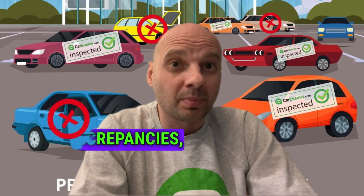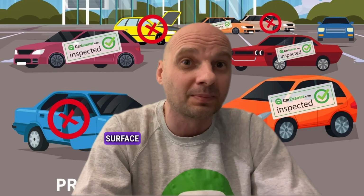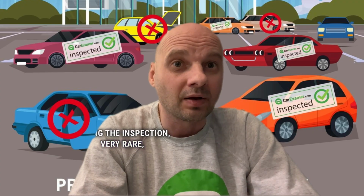Mileage discrepancies, suspicious records. Mileage irregularities occasionally surface during the inspection. Very rare, we must admit.